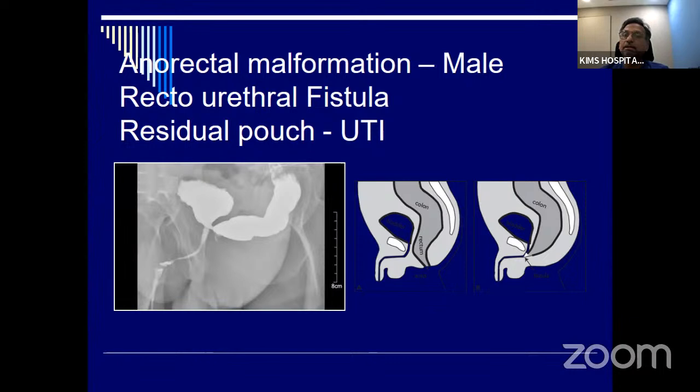And we'll try to have one session exclusively on antenatal diagnosis, where we'll be discussing the antenatal aspects of neonatal surgery and how we are able to give the best outcomes in neonatal surgery. Thank you very much for your patient listening. We'll continue with our sessions.